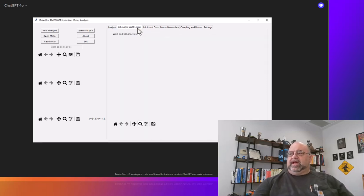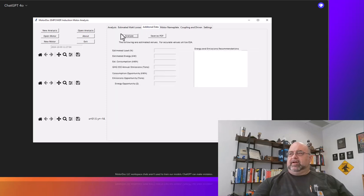So the next thing I can do is come up here and say, okay, let's go ahead and analyze the load and everything else. Because of the conditions I have, it's thinking it's about 90% loaded. That's due to the harmonic content. It's not affecting the slip so much. This is the estimated energy consumption to operate it for a year at its load, and this is the estimated annual emissions in tons of CO2.